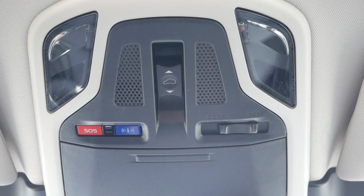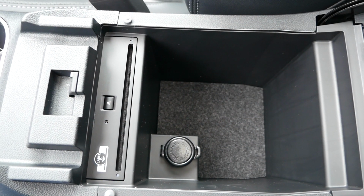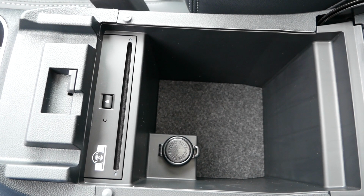Optional on some Legacy models is the power sliding and tilting moonroof, which can be opened or closed by using the switch found above. You'll also notice the SOS and blue eye buttons, which will connect you to Subaru Starlink customer care for both emergency and roadside assistance services for added security and peace of mind every time you get behind the wheel. Then for the center storage compartment, you'll have a 12-volt outlet.